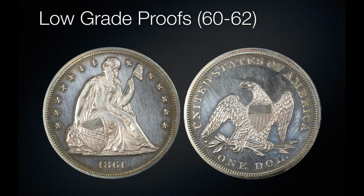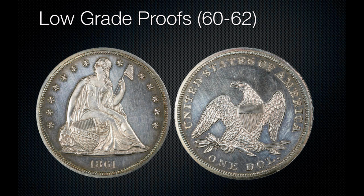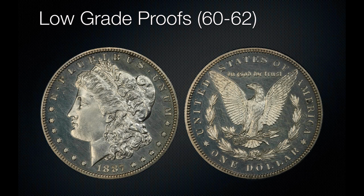Here's a low-grade proof coin. This is an 1861 seated dollar, and I don't think you have to look very hard to see the hairlines on the coin. There are a lot of them. They're deep. The coin was heavily wiped at one time, and it left it in a pretty sorry state for a proof coin. It's another proof silver dollar where you see fine scratches all throughout the fields. Not a lot on the head or the eagle because they're somewhat frosted, but that reflective surface easily picks up hairlines. So you can see that the coin did get quite a bit of hairlines from improper wiping.